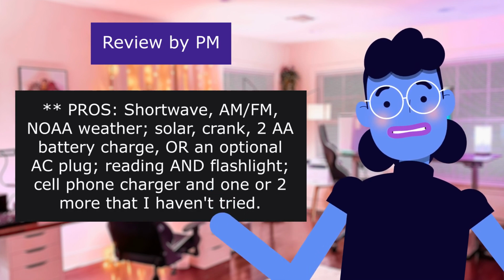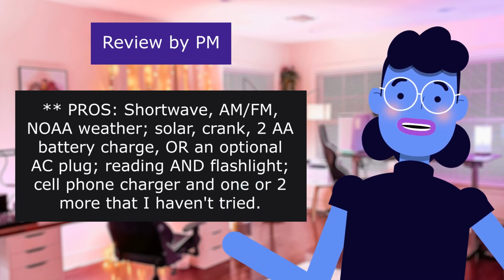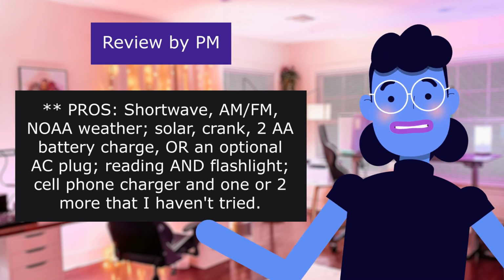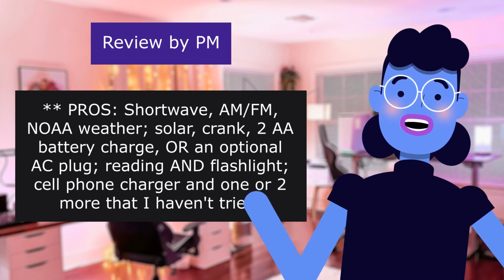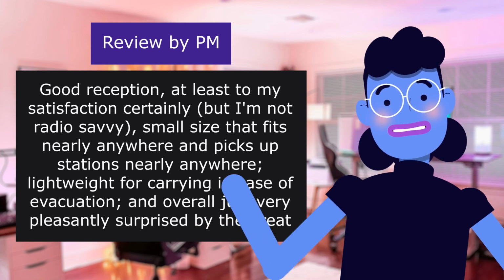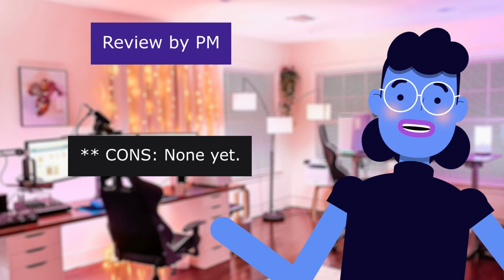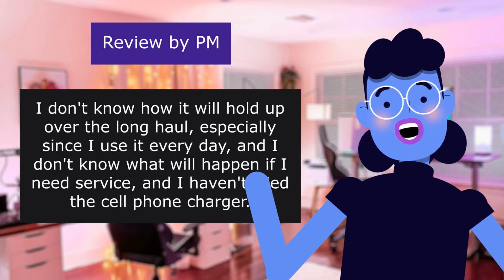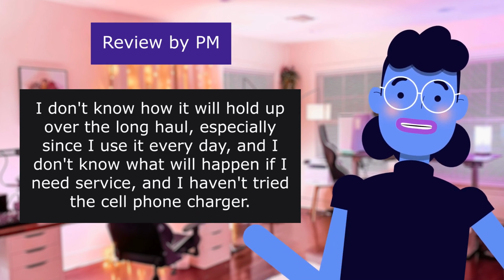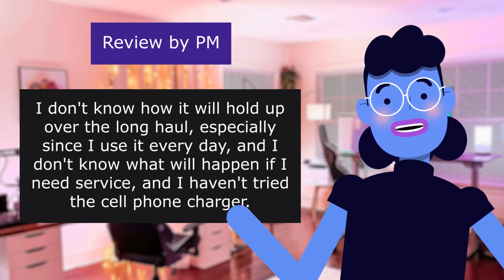Pros: shortwave, AM/FM, NOAA weather, solar, crank, 2 AA battery charge or an optional AC plug, reading light and flashlight, cell phone charger, and 1 or 2 more that I haven't tried. Good reception, at least to my satisfaction certainly, but I'm not radio savvy. Cons: none yet. I don't know how it will hold up over the long haul, especially since I use it every day, and I don't know what will happen if I need service. And I haven't tried the cell phone charger.